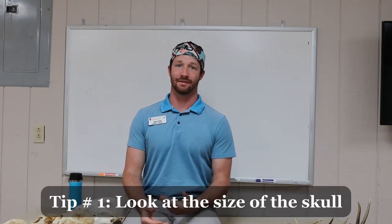Up until now, we've been looking at external adaptations of our animals. Now, we're going to be looking at their skulls and how to identify what they eat based on the skull and their teeth. One of the first things you want to look at to help identify what animal it is is the size of the skull.